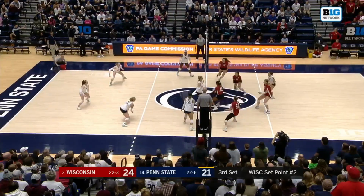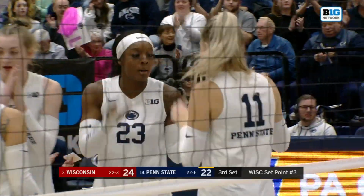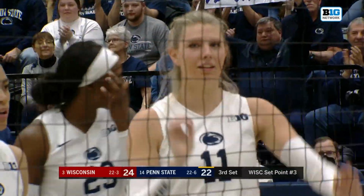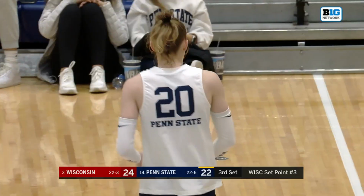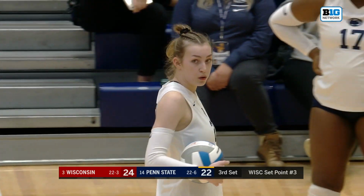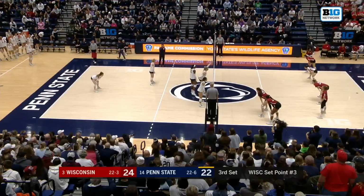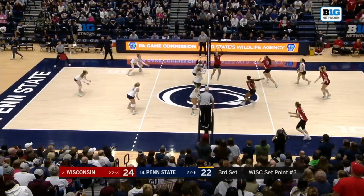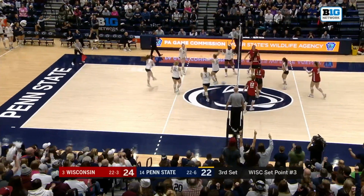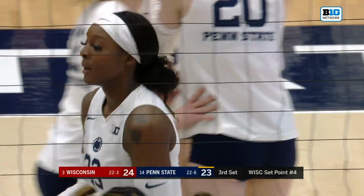Perfect pass by Franklin. Perfect rejection by Clark. Clark just staying home, disciplined, getting her hands up over early. And she's having a big night tonight. Third set point, Wisconsin. Franklin, another good pass. Misconnect on the set. Penn State has fought off three set points by Wisconsin.